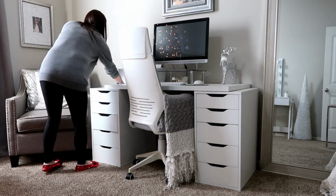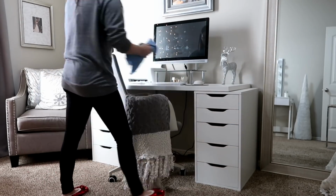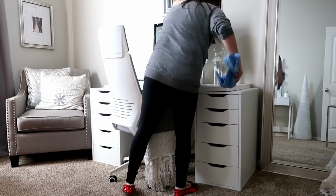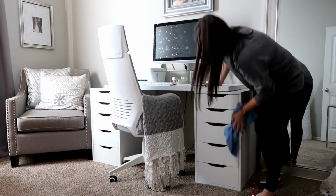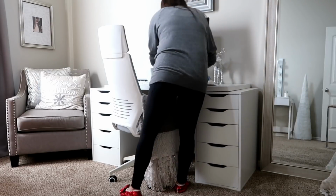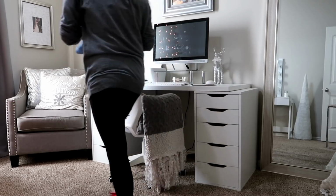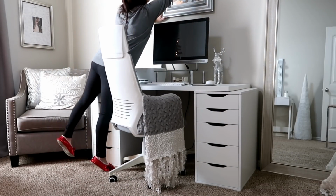I feel like anytime you have white furniture, you have to wipe down often. It does get dusty, but I feel like dust doesn't show that bad. If you had black furniture, that would show worse. But since I edit here, and Savannah does homeschool here sometimes and we'll be snacking or eating, anytime you have white furniture, you're just signing yourself up for cleaning a lot. So I do wipe down all my pieces once a week just to keep them nice and fresh looking.